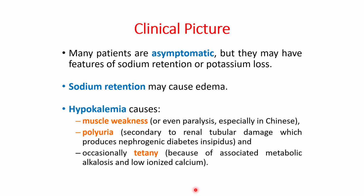The clinical picture in many patients is actually asymptomatic. They have no symptoms, but they may have features of sodium retention or potassium loss. So sodium retention may cause edema, and hypokalemia may cause muscle weakness or even paralysis, especially in Chinese, the famous hypokalemic paralysis, and polyuria, secondary to renal tubular damage, which produces nephrogenic diabetes insipidus. And occasionally, tetany occurs because of associated metabolic alkalosis with low ionized calcium.